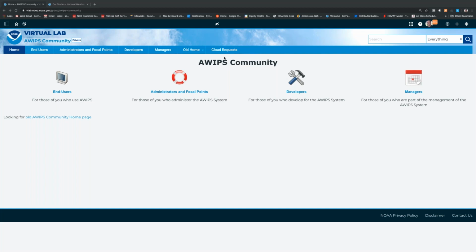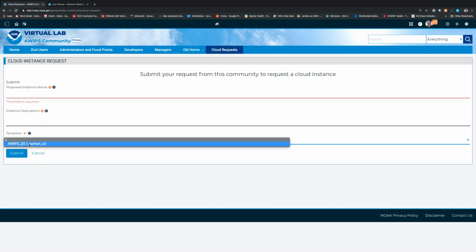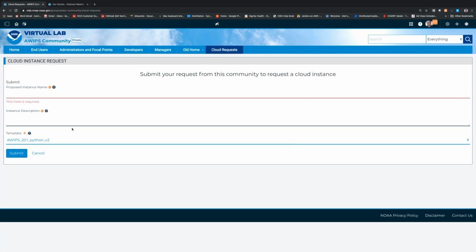So what's happening is the people that have permission can come in here and go to the cloud request. There's a simple form here where you can make a request for an instance type. You give a description, and you specify the template; currently we only have one, AWIPS 20.1, Python v2. So that request goes in. I'll go ahead and do a test one.